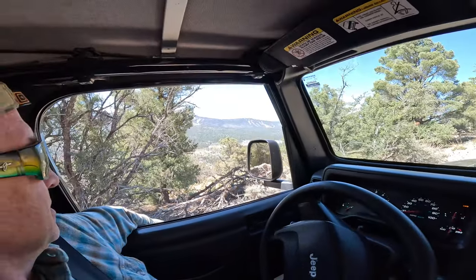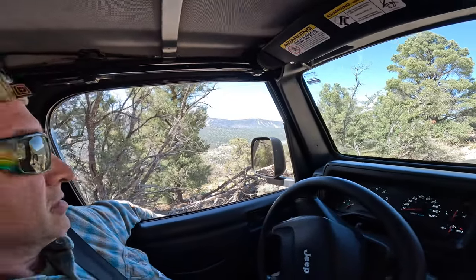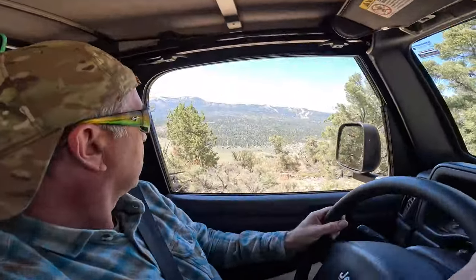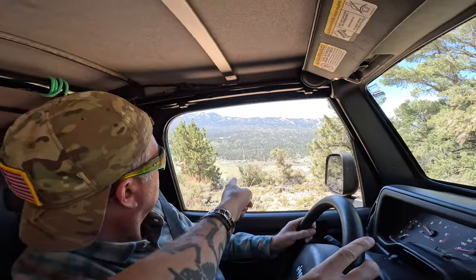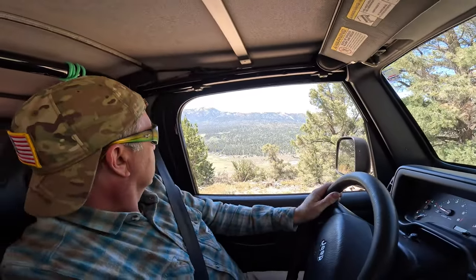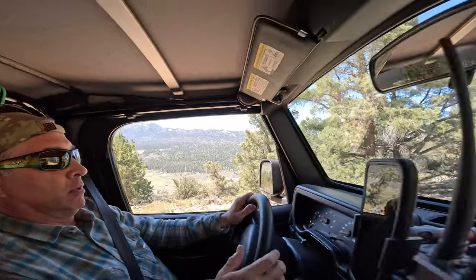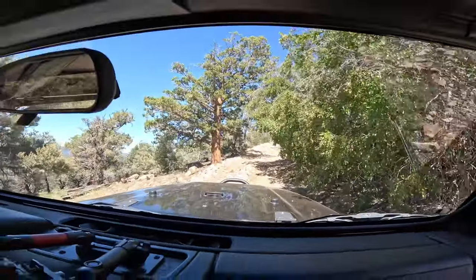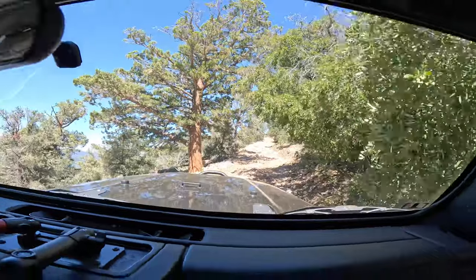Yes, absolutely. That is great. And then as we pass it, you'll see Sugarloaf up in the hills right there. Where's that? You see those lines up there? Those are the streets. Cool. Yep, those are the streets. Hope the camera can pick that up. I hope so too.